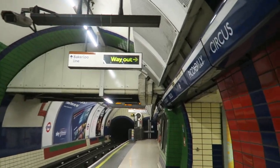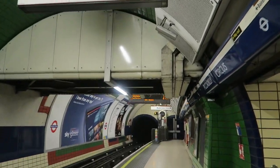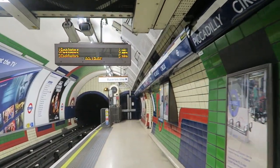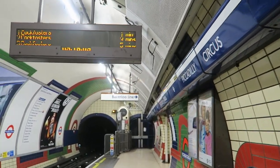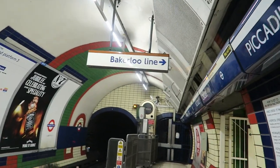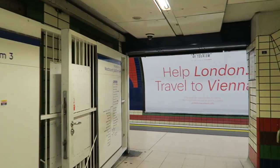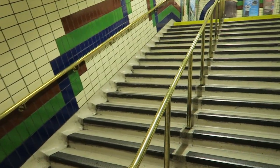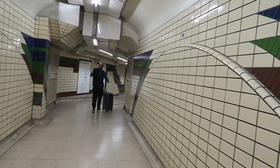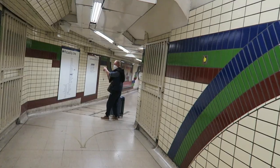Bakerloo Line. Okay, we are at Piccadilly Circus and we are going to change to the Bakerloo Line. So we follow the sign here. There's a Bakerloo Line. Then we have to walk up the stairs. And then, see where Hong Kong is going? So we follow this.